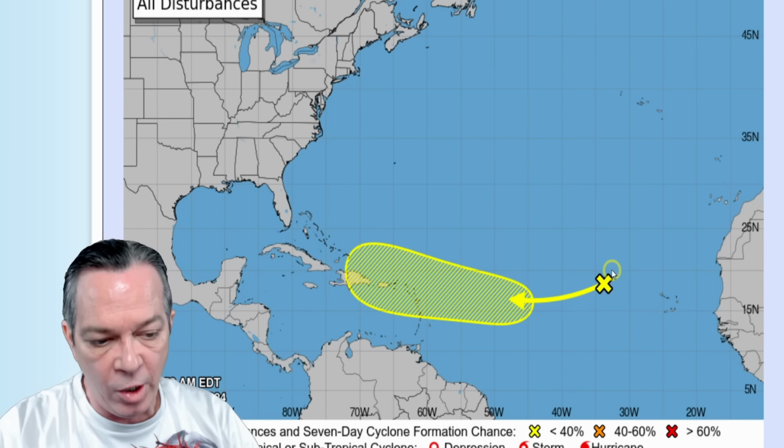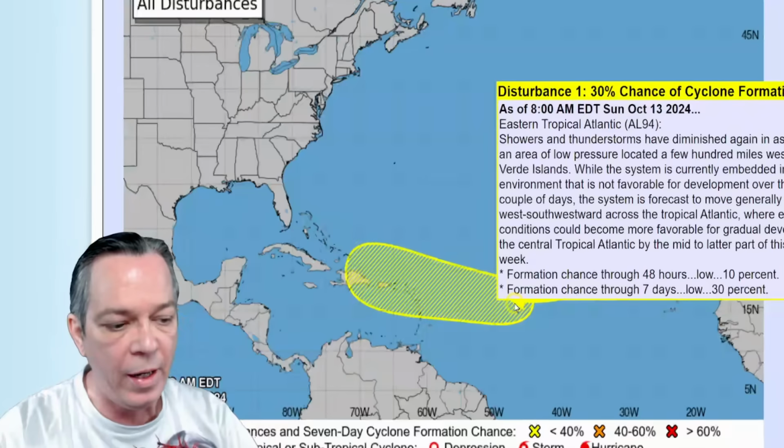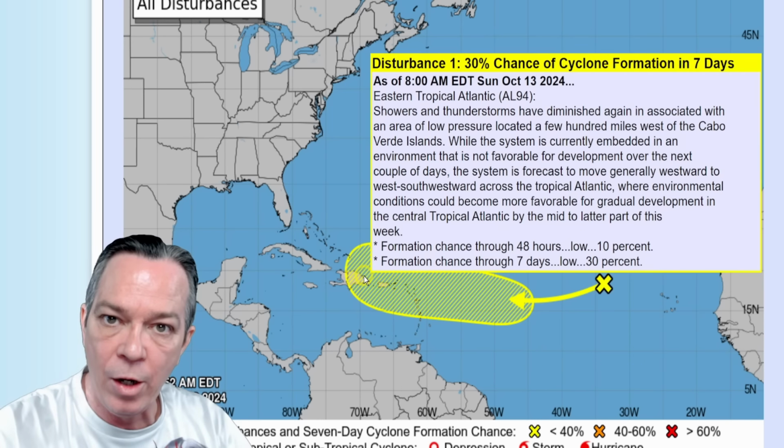Now you do see that they have this group of thunderstorms, and maybe as it gets up the road a little bit, it has a 10% chance in 48 hours, 30% chance in the next 7 days while it moves generally westward, southwestward across the tropical Atlantic. Right now, it is an environment that is not favorable for development, maybe later down the road.